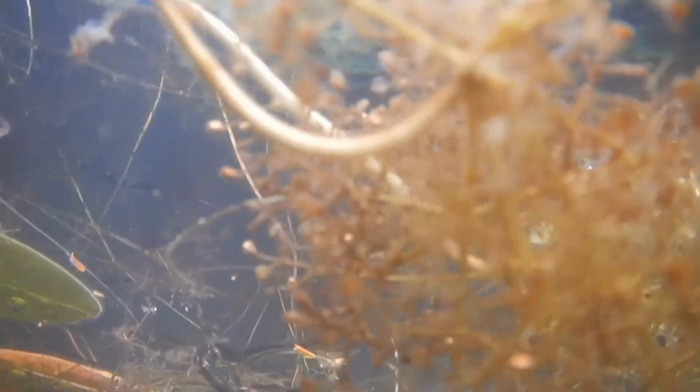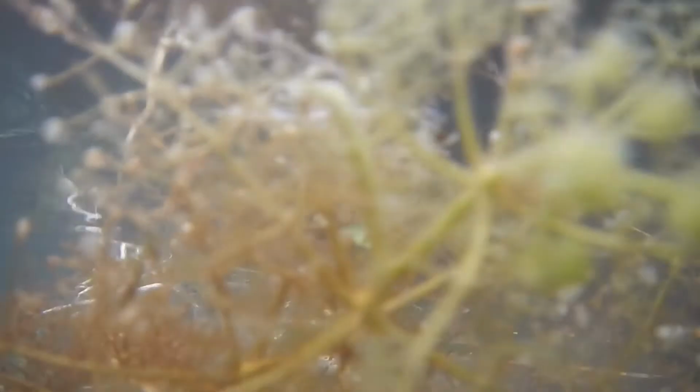Floating plants like bladderworts are important to the lake ecosystem because they form dense mats that provide a place for invertebrates to thrive, thus creating a place to hide, seek shade, and feast for fish, turtles, frogs, and salamanders.